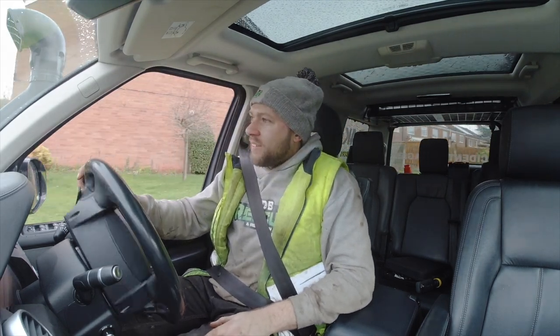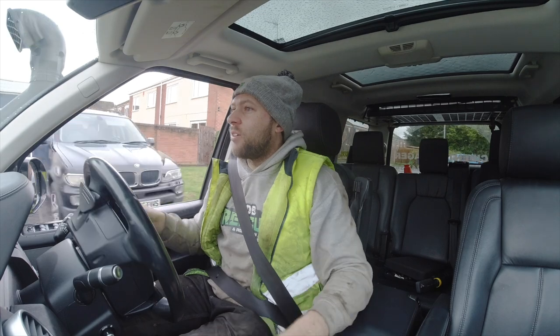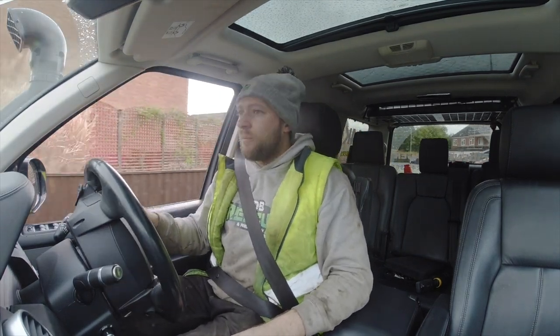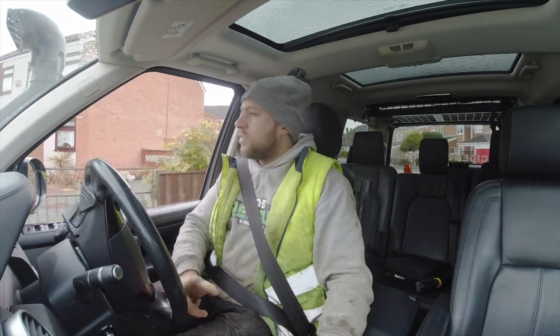I'm coming the wrong way to get out of this place, innit? I'm going the wrong way. I know I'm going the wrong way. I'm sure I'm going the wrong way. Yep, wrong way. Sake.